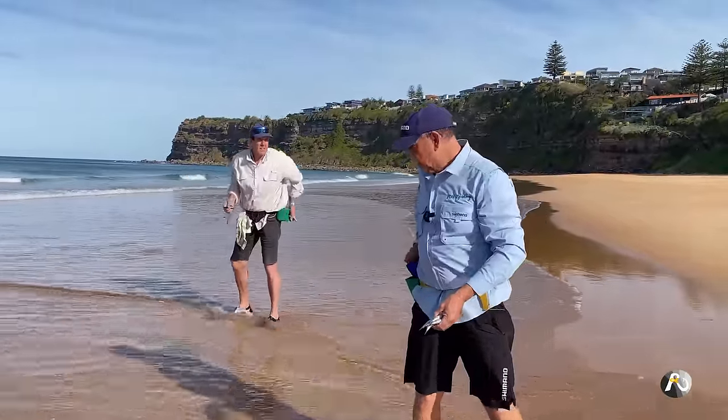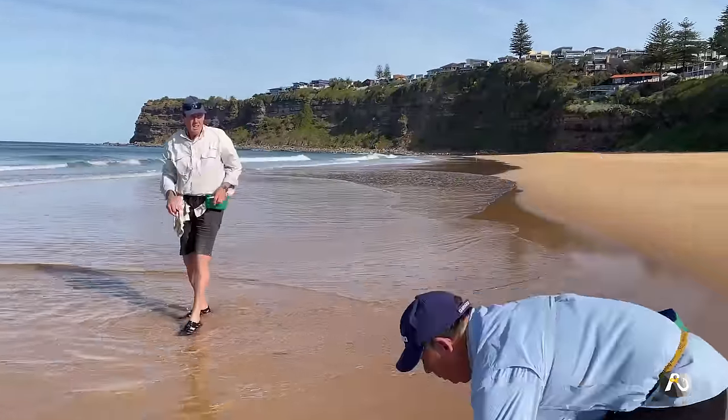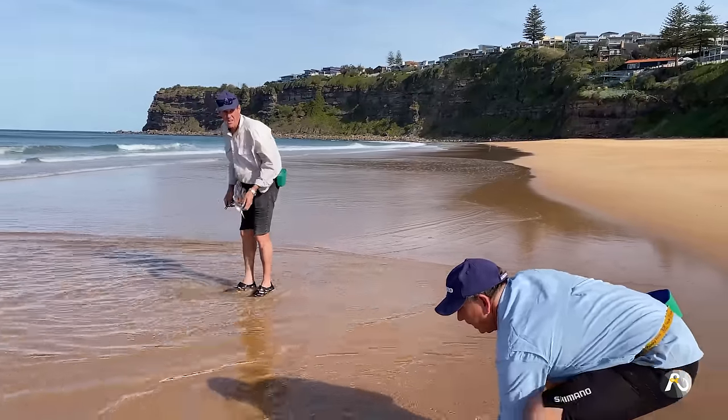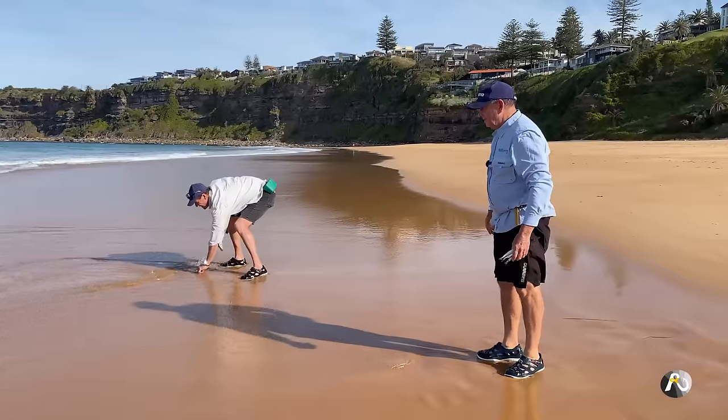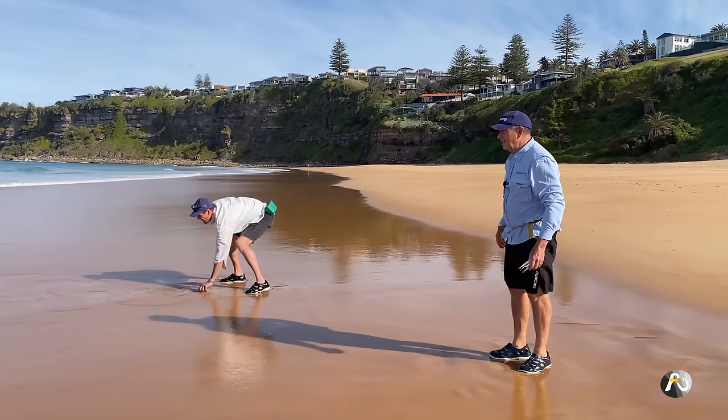How many do we need? Well, we've probably almost got enough for bait. Five or ten? Yeah. No more. There's a limit on these. Yeah, the bag limit's 20 per person, hey? Yeah, we don't need that.